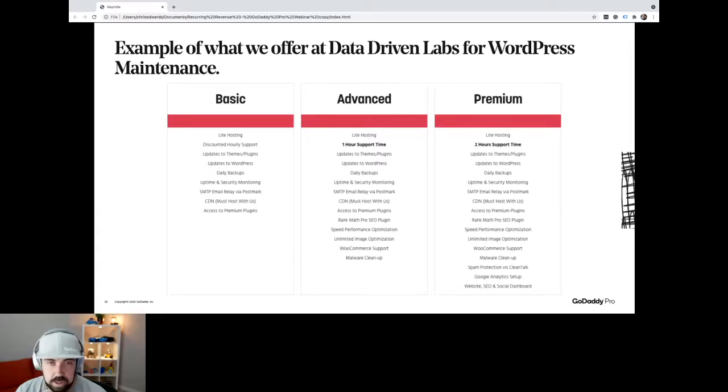So we actually do this just because we've had some issues with our managed hosts with emails. So we set up Postmark, which ends up costing us only $20 a month for all of our clients total. CDN, with our managed hosts, they actually offer a CDN that's on their system. So we say you must host with us, and we advertise that as a benefit. But again, that's just part of the hosting that we already have them on. And then access to premium plugins, which we pay for on sites that we build, and we give them access to that because we have an HC license on those.